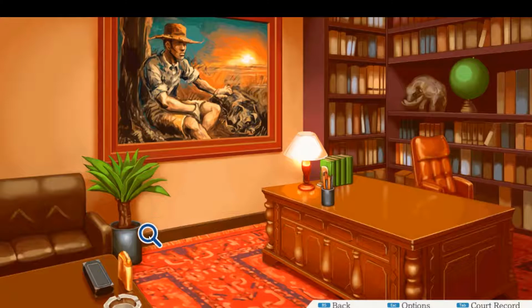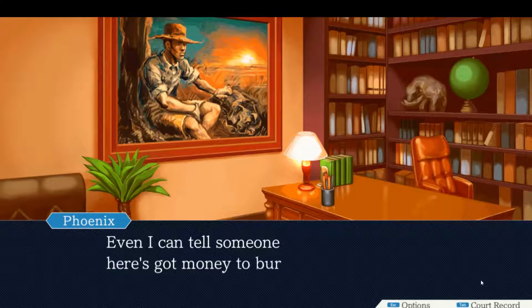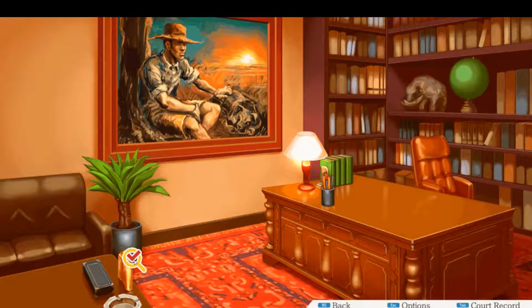I don't know about that, but... ooh, what's this? An elegant ebony case. If I'm not mistaken, yeah, that's a gold lighter. Huh, is there anything else to look at? Oh, desk. Mahogany desk. Mahogany everything. Alright. I think I looked at everything. No clues here. Yeah, it only glows yellow if it's clue worthy, which I think I covered everything. Well, alright then. Let's see. Move.